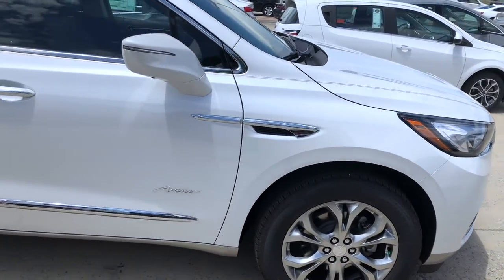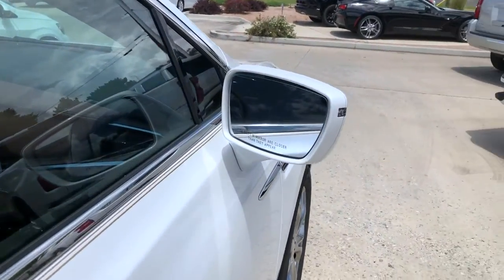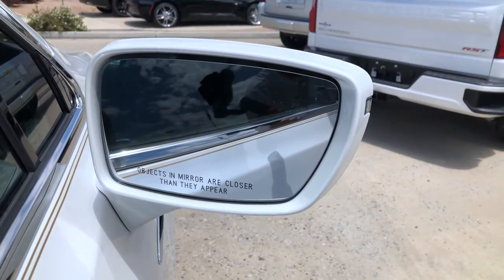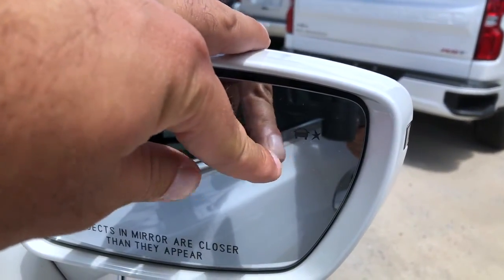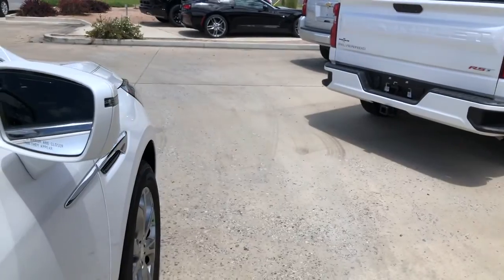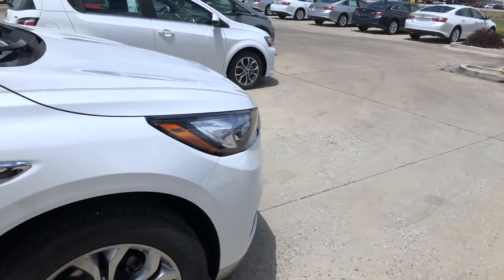Now, let's take a look at a couple of the other things about safety that this car is going to have here. You're going to have your blind spot detector. It's going to be this little guy right over here. This little image there lets you know that this lights up whenever there's somebody riding in your blind spot. We've seen that in a couple other vehicles there.